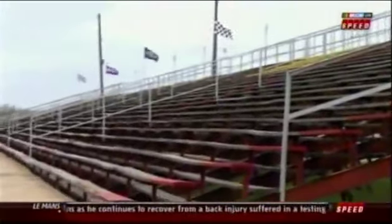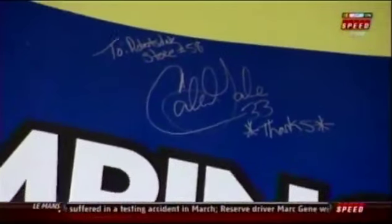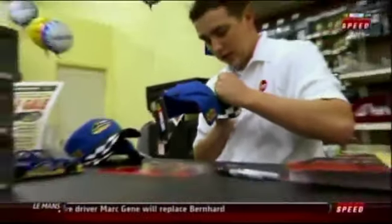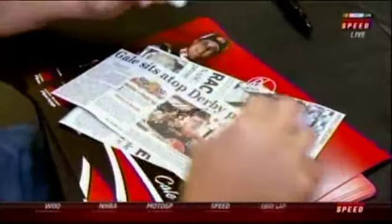I was a kid running around in these stands watching my dad race, so to come back and have this big billboard and to do what I do in my career now is a dream come true, and anybody that's ever helped me the least little bit has helped me get to where I'm at today. And when you come back and have a chance to say thank you and you really appreciate their help, to be able to do that's really neat.